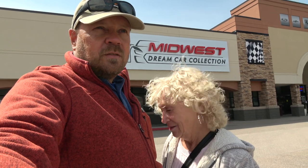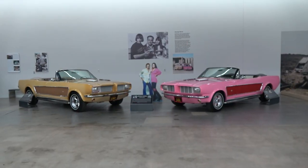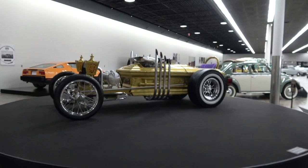It's a car museum, and they've got about 60 cars in there. A lot of different variety, a lot of newer-ish cars. I guess a little bit of everything. They've got antique cars, cars from the 50s, 60s, 70s, even the last decade. And they have Sonny and Cher's cars in there. They're Mustangs. They have the coffin car from the Munsters. A lot of different cars.